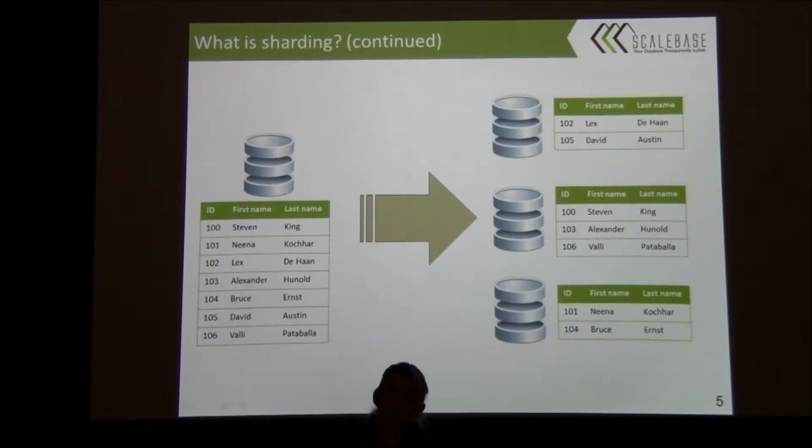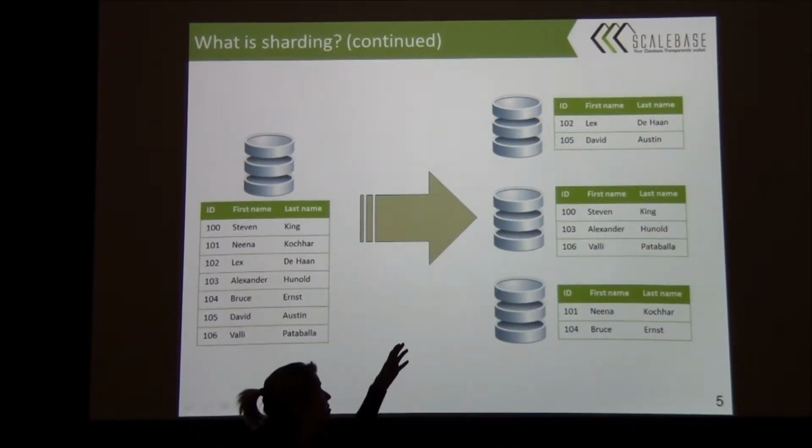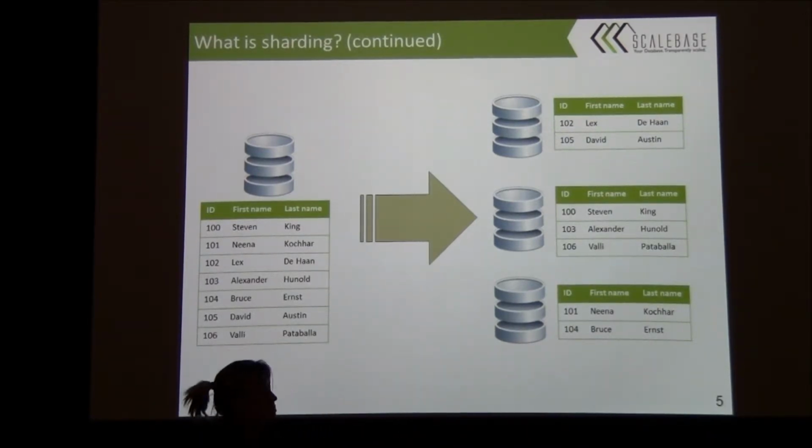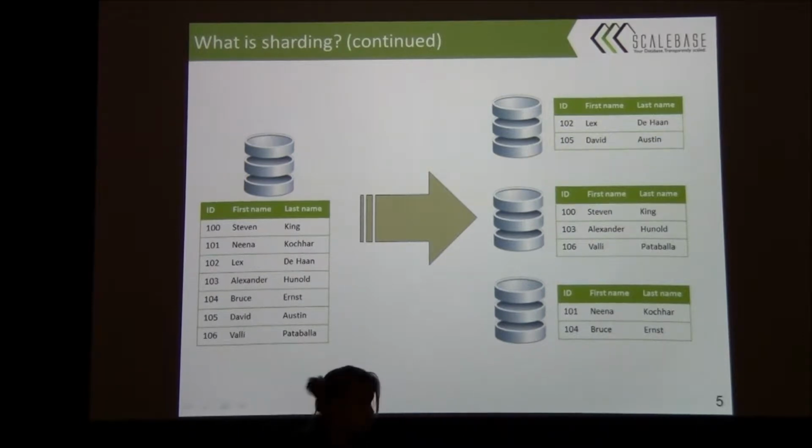Because with existing management tools, whether you go to Workbench or Toad, you'll still be able to connect to each one of those small databases, a single instance of MySQL, and run the queries. But if you want to run a cumulative query, to actually see what's in all of those shards, you'll have to either develop a piece of software, buy our software, or maybe subcontract some developers to create the software for you.